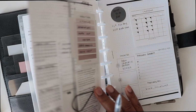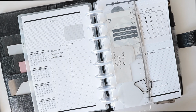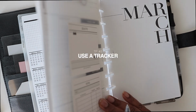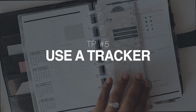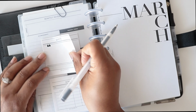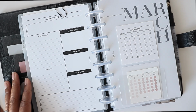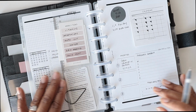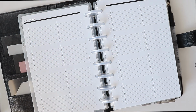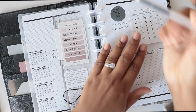Okay, the next one is one of my favorite things because it just really helps me so much. And I typically would put that here because that's just what works for me. Sometimes I'll put a quote there as well, but I typically put a tracker there. So I'm going to show you how that will look for me because I love habit trackers. So you can use a full page insert. We have tons of things from Fancy Plans Co, by the way, if you're looking for something to use to track those habits.